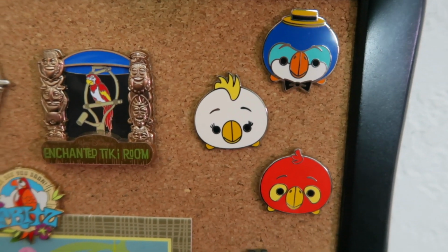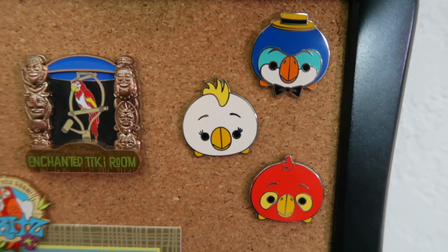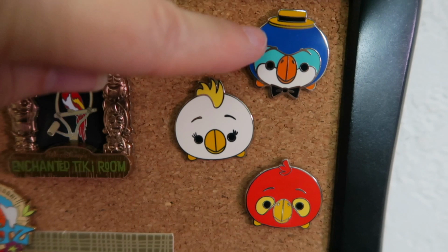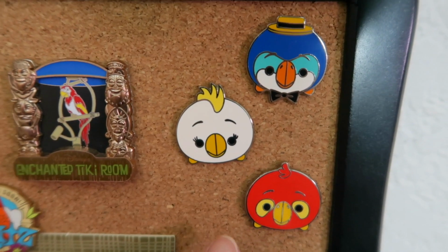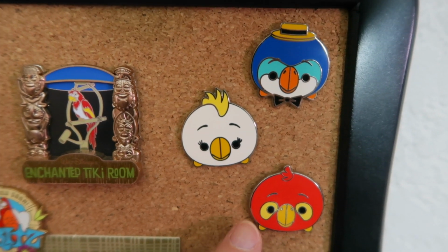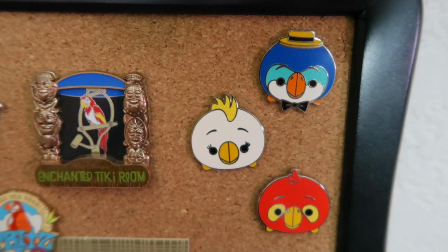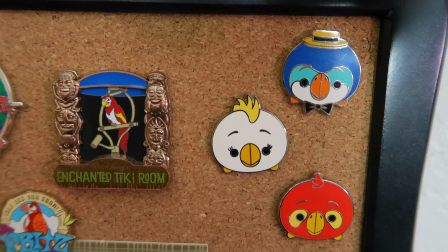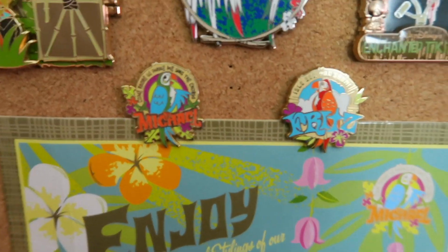These 3 are probably some of the first pins that I got for my Tiki collection, and they're Tsum Tsums, which I love, and they're from an Adventureland booster pack that was all over the place around last year, that's for sure. But it features the Barker Bird here. Isn't he adorable? One of the show birds here, and one of the other birds, I don't know, it could be Fritz, right? It could be him, but it could be just another one of the birds. But I love them. I love Tsum Tsums anyway, and these are really fun. We're gonna go in the center here because these pins are really fun.